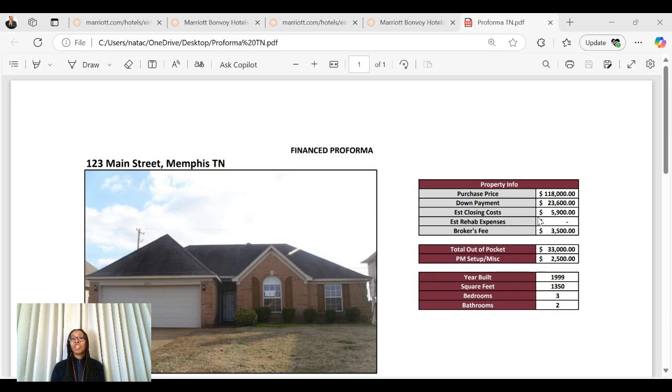Is this clear? So the purchase price for this property in this pro forma, the property that I listed here as 123 Main Street in Memphis, Tennessee, was $118,000. The down payment, $23,600, is coming from me and my partner. The estimated closing costs as it stood then was $5,900. In addition, we had the broker's fee, which is $3,500, totaling an out-of-pocket expense of $33,000. Is everyone with me?